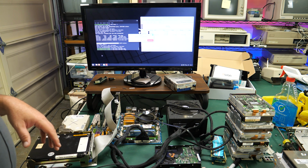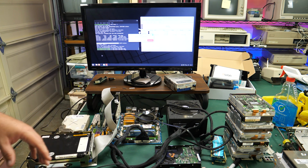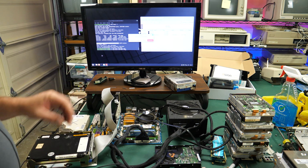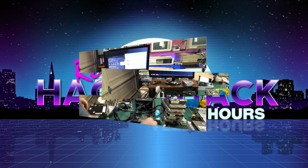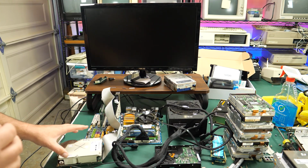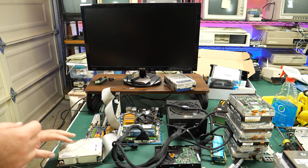But yeah, at least it gives me the option to test these drives, even if I don't have the plug and play niceties that I had with the USB adapter. So I've gone through most of these drives already, but there are a couple that I wanted to point out in addition to that big one I was showing you before.